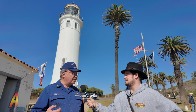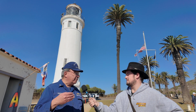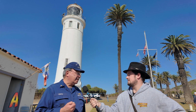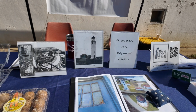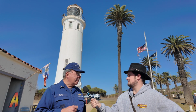If we fast forward to today, it's a group of volunteer Coast Guard auxiliarists, so we're not paid. We've partnered with what is now called Scouting America, which is the former Boy Scouts. So you saw 2 of my scouts here helping be docents, and we run this open house program the second Saturday of every month of the year. So I encourage your viewers to check us out.